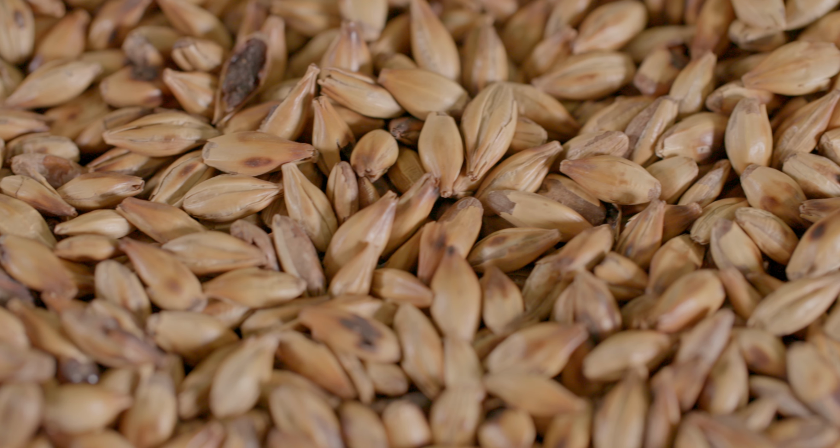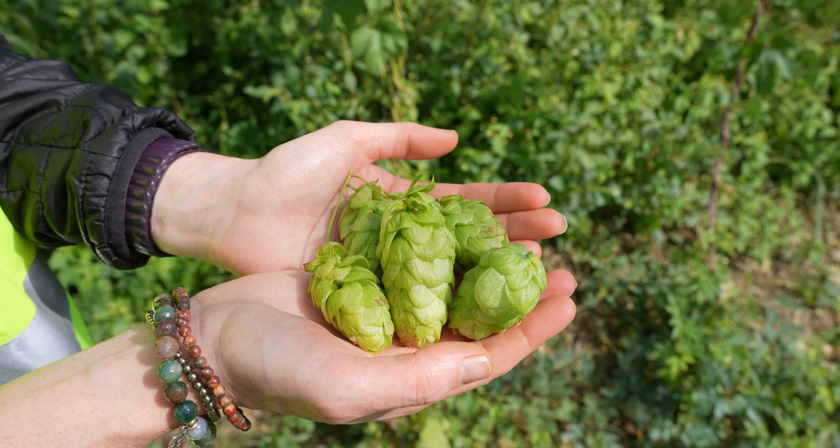This is a beer like no other in the United States. Why is this a beer like no other? Well, it has all New Zealand imported malt, and it has all New Zealand imported hops.